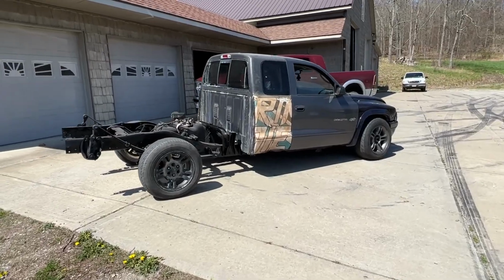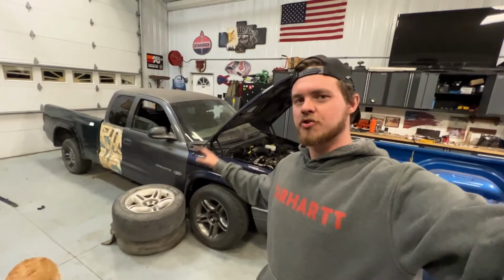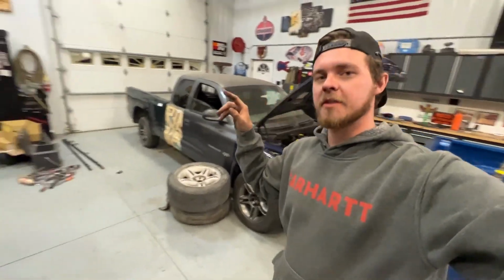All right, so the truck is outside. We got our setup here. We're going to put that on this new bed. All right, it is way late at night here. Well, it's not really that late. It's 9 o'clock. So the truck is in the garage. We have the bed on.